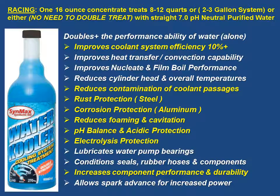But to use a proper chemistry, we can have a concentrated product which is good for 3 gallons, which will perform the duties of everything listed here for the rust and corrosion protection and the electrolysis protection and everything there.